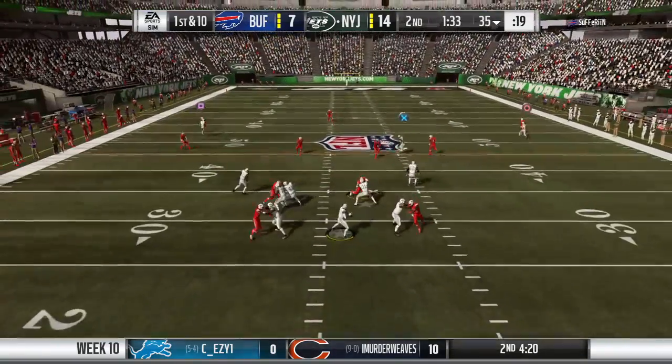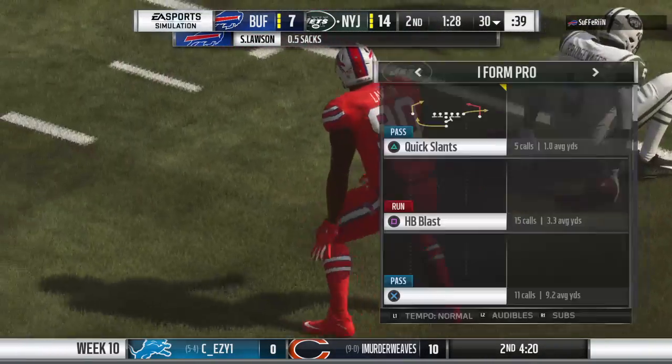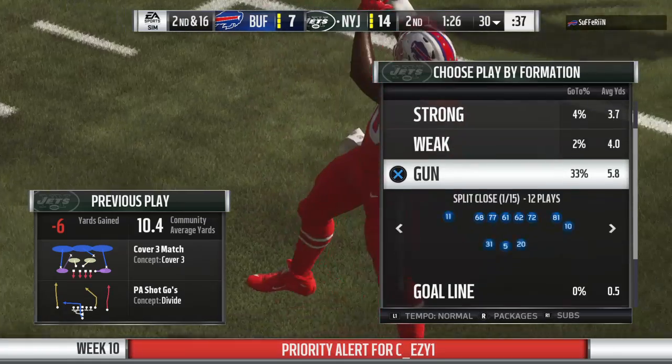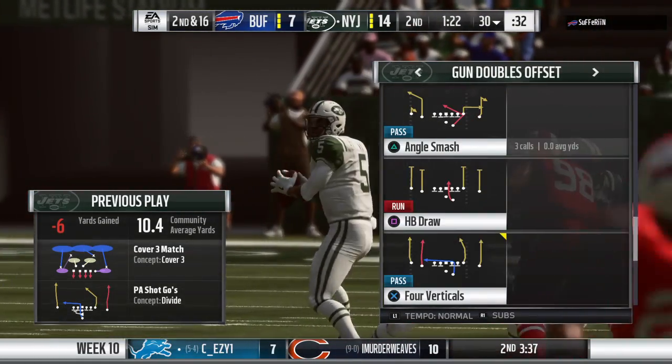They go play action here on first down. And they take him down. The Bills get to him. Shaq Lawson. He's the one to get him, and that's sack number 7 for him on the year.